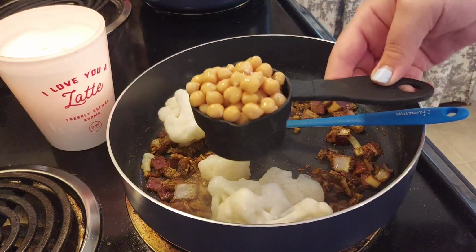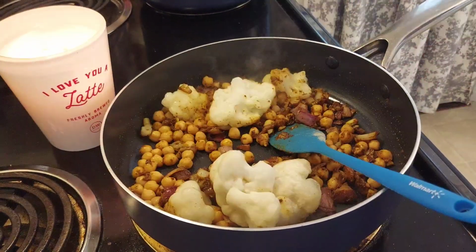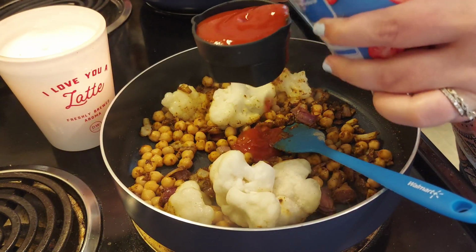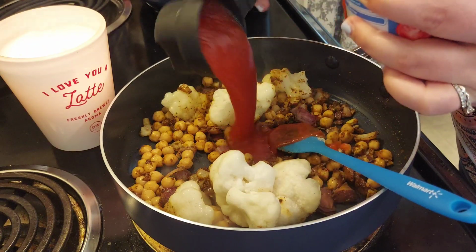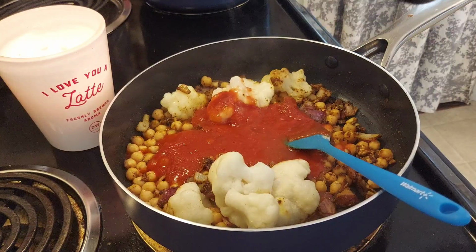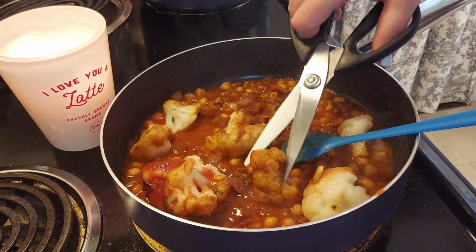As well as the fact that they are large pieces of cauliflower. Adding in my chickpeas, and then I'm going to go ahead and add in my tomato sauce, which proceeded to go everywhere, but that's okay, that's part of cooking. Then I added in a little bit of water just to thin things out just a little bit.